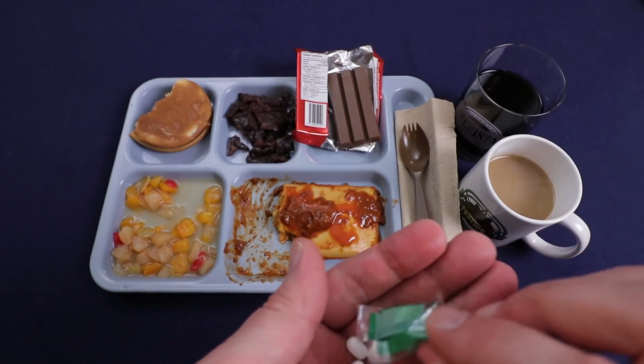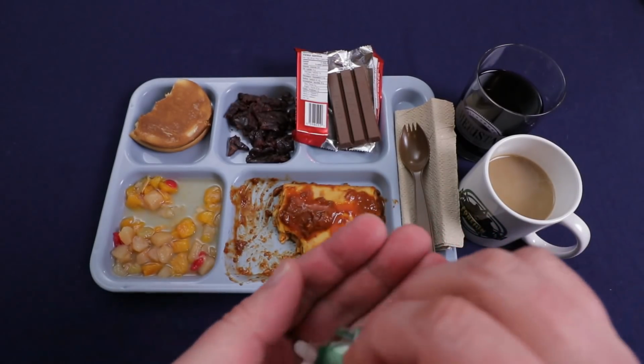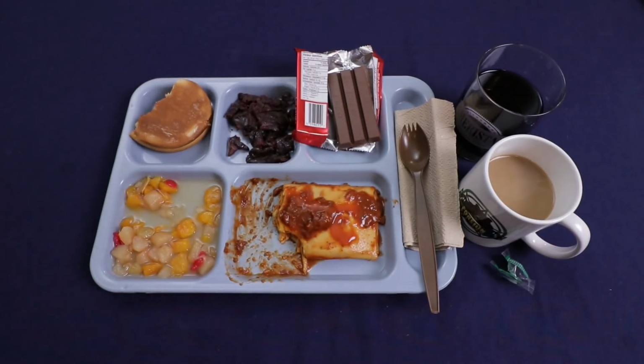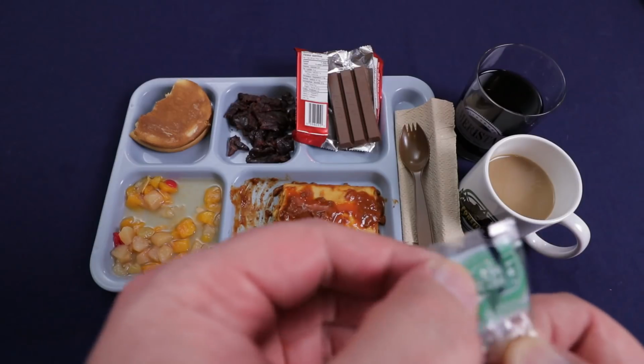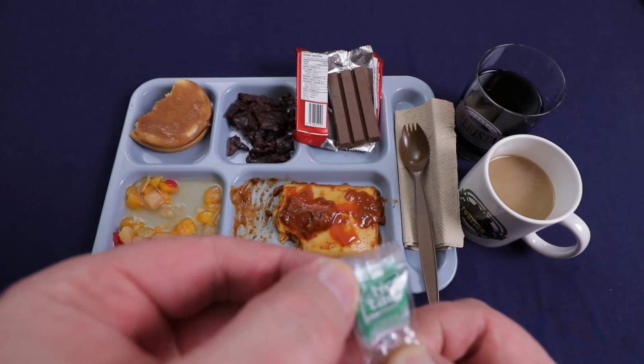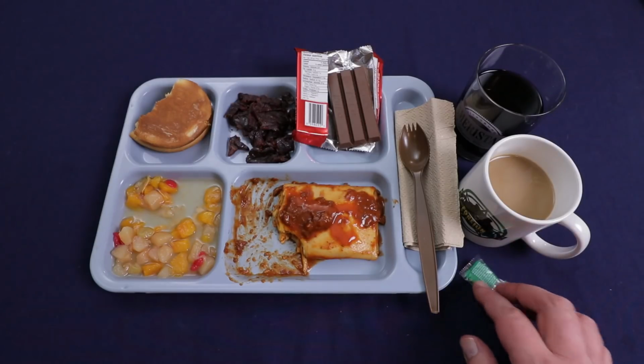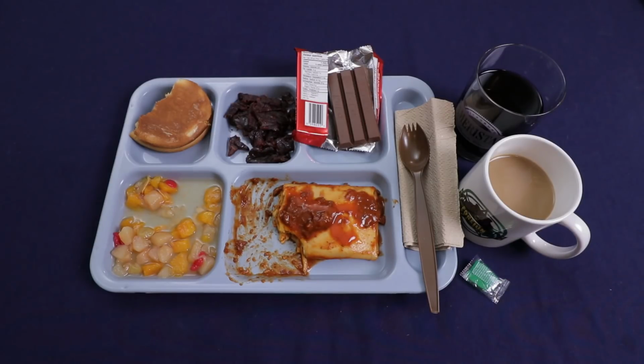So you get 4 of them. If I can get them all out there. There we go. Yeah, I can't remember the last time I've had Tic Tacs. Really nice mint flavor. Let's see what kind, I can't tell. Just says fresh mint. Tastes closer to spearmint. But it does have a really good mint flavor. Not overly sweet. Just the way I like it.